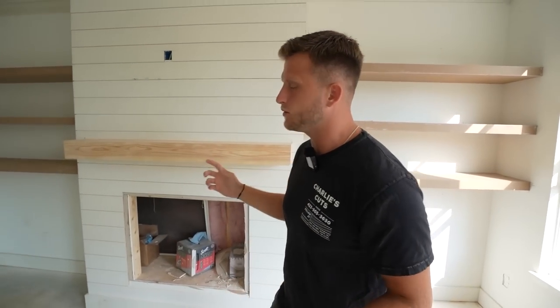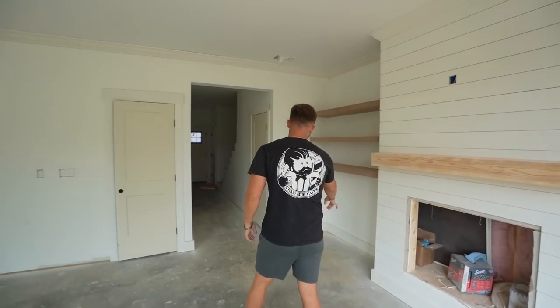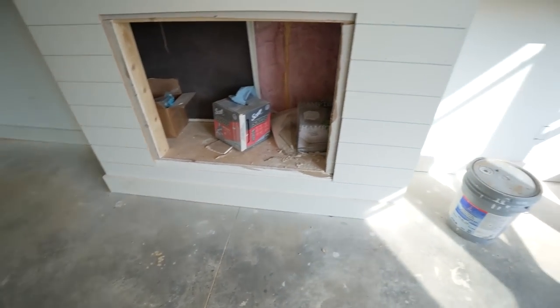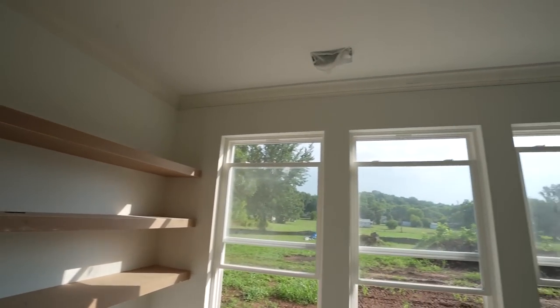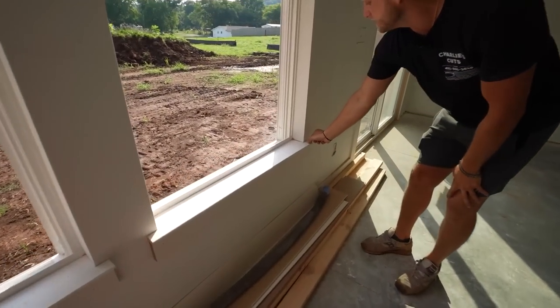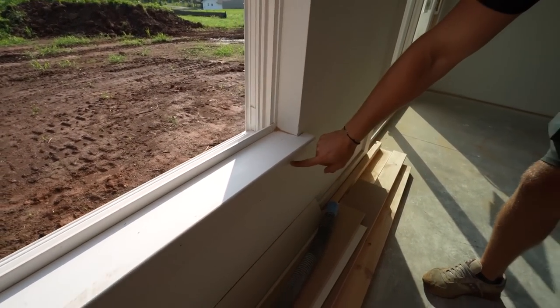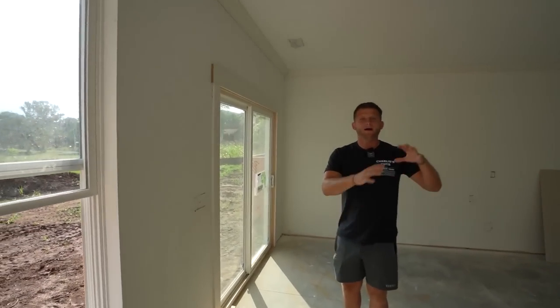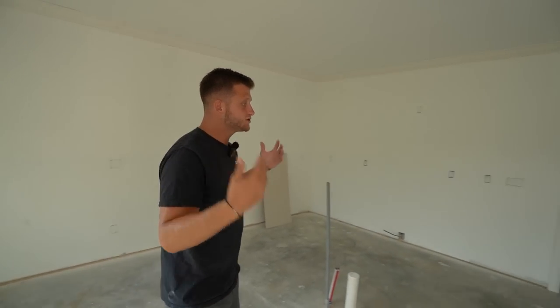Loving how this looks. We went with the 1x6 at the bottom for the base right here, as you've been seeing them install all throughout the house. We did go with the crown molding in this living room and the kitchen area, and then we just got the window stools here with a little overhang this way and a little overhang this way with the 1x4 underneath. Just makes it look nice, and then everything around the doors matches exactly the same.